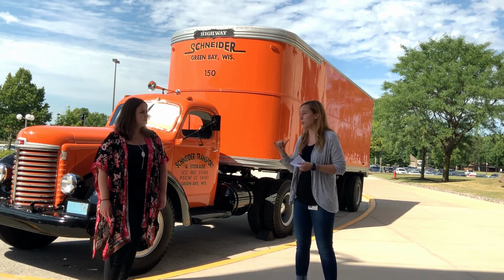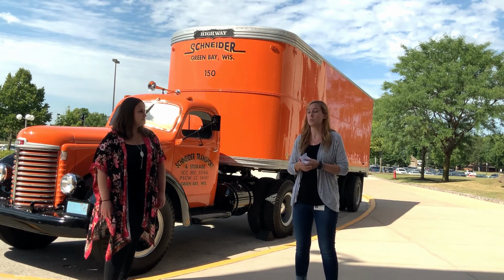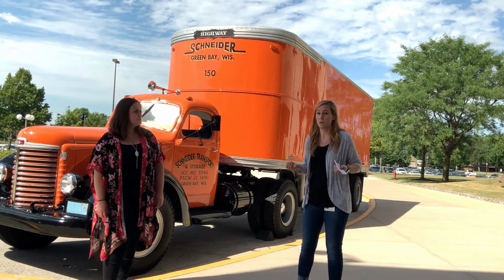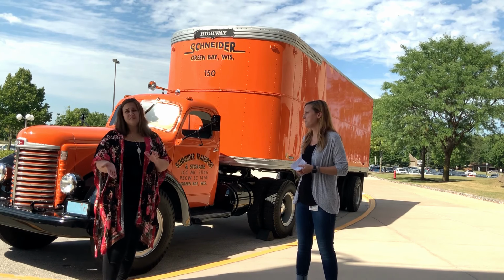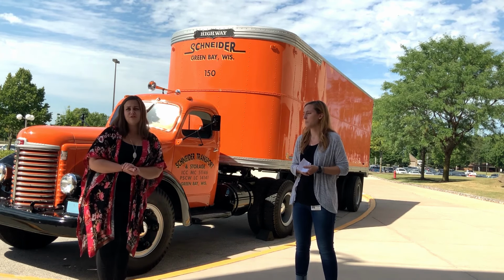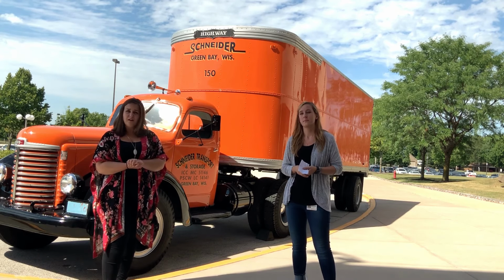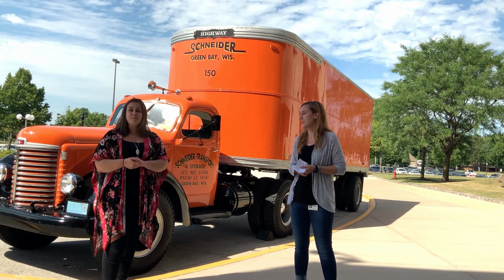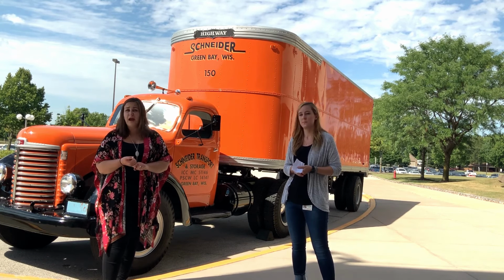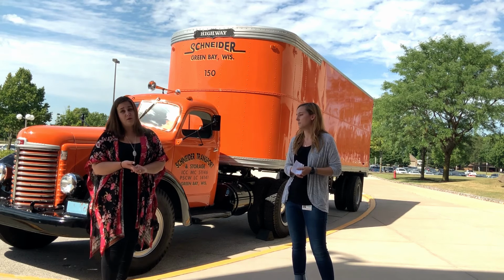So us driver recruiters are very busy right now, wanting to get you into a job or a position that you want to be in. Tell them a little bit about how to do it. Definitely. Go to schneiderjobs.com and put in your zip code. It'll search by positions that are available in your area. On the left-hand side of the screen, you can filter by the Class A experience that you have, home time that you're looking for, or the different lines of work that we have.